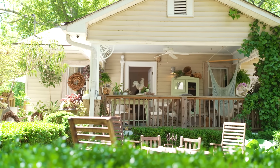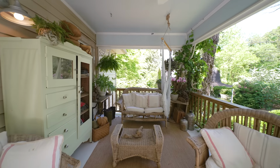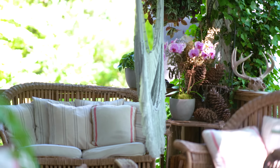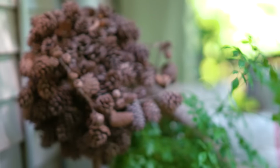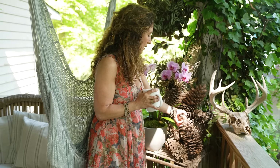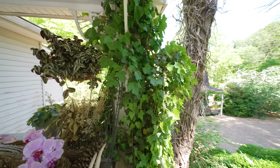My absolute favorite space in this house is exactly where I am, my front porch, my outdoor living room. I love spending time here at the end of the day, sometimes in the morning. Everything you see around is definitely an element of nature that I have collected. I have a thing for pine cones. You'll see a lot of pine cones throughout the house. I love pine cones. They're just a fresh element that preserves and lasts for years and turns into wood.